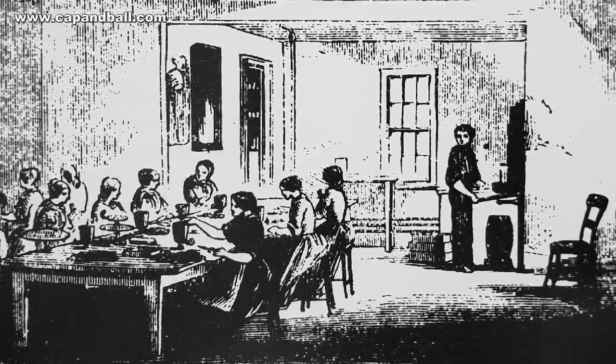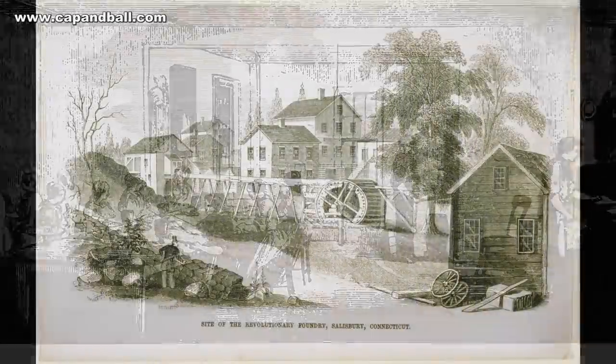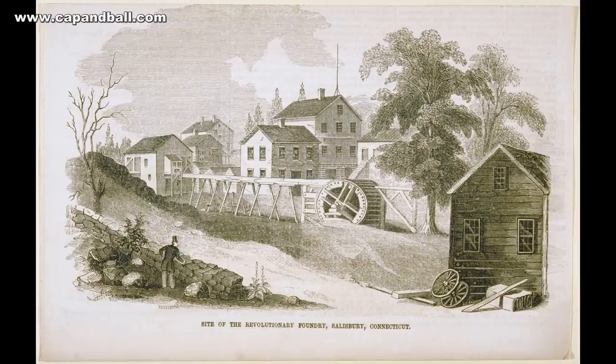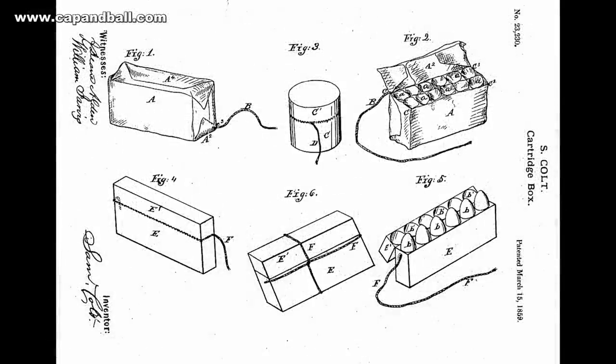The tin team rolled the strips of tin foil into tubes and then crimped them onto conical bullets. The lead projectiles were produced in the Hartford foundry and shipped daily to the cartridge works. The powder team poured fine 2F black powder charge into each tube. The good quality powder was also received daily from Colonel Hazard's powder mill, also very close to the Hartford Armory.